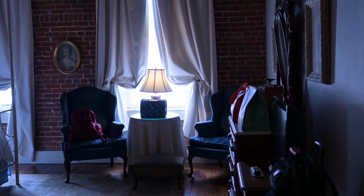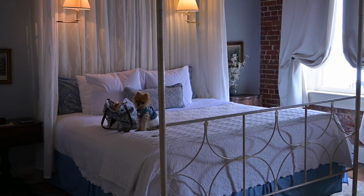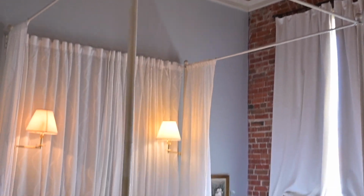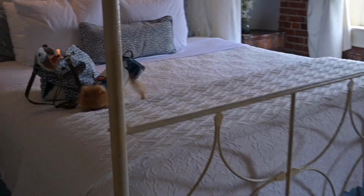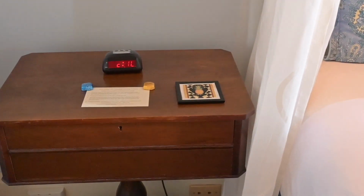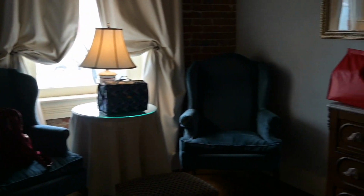And then when you come into here, it's another wonderful space that was turned from an office into a hotel room. And look here, there's Tippy. This is just a fabulous room. Look at this 4-poster bed with the white linens. It's so cozy. And there are these beautiful nightstands. My gosh, I'm drooling over all the antique furniture in this hotel. They really do such an amazing job curating the antiques for this place.